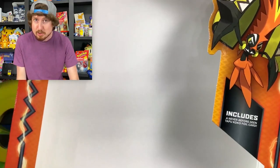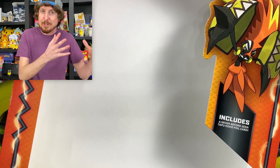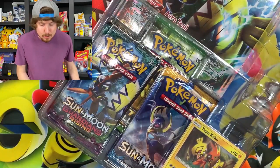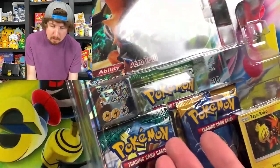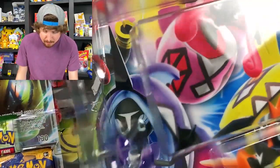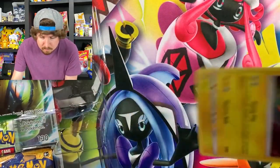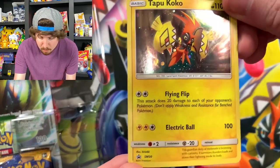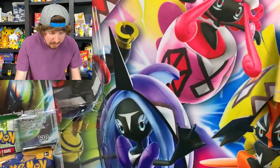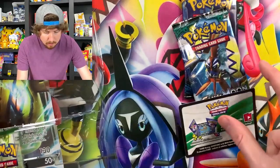However, this box right here is still new to me. So I'm going to still do a little bit of a new versus old comparison because this box, like I said, is new to me. This is the first time I've ever opened this one up, but I would love your help in trying to figure that out. So right here, we do have the Tapu Koko promo. If you missed out on this one, this is now a good opportunity to get one and add it to your collection.